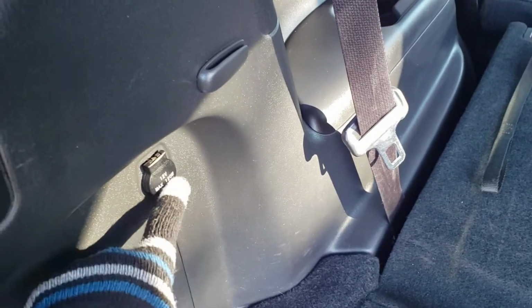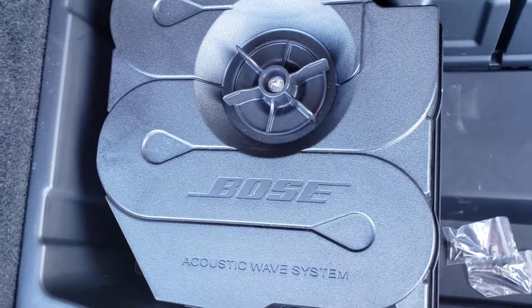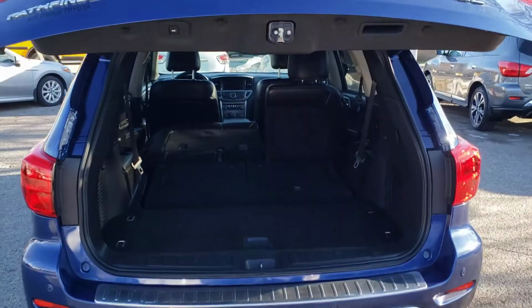Back here, you'll also find a handy 12-volt outlet on the left-hand side here. And underneath there, you do have the Bose acoustic wave system, which sounds absolutely fantastic. And you've also got an extra little storage compartment in here for some extra interior storage. Closing up the liftgate is nice and easy. Simply hit the button up top here, and that'll fold right down for you.